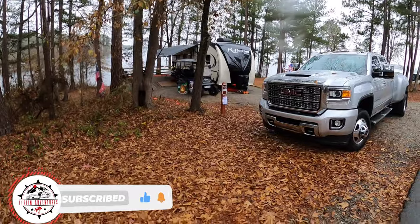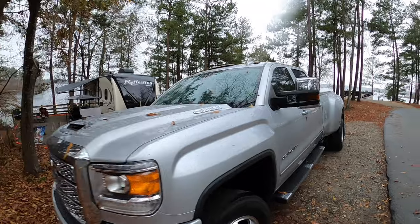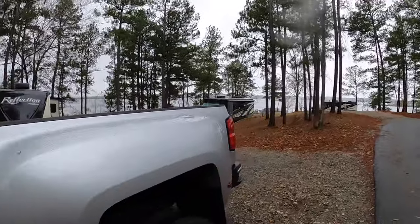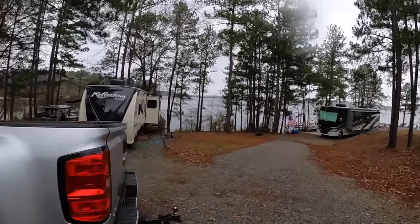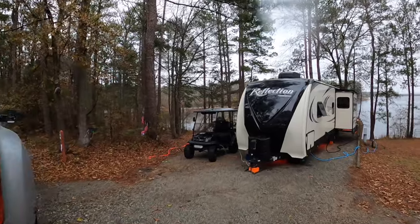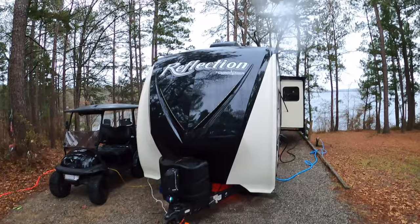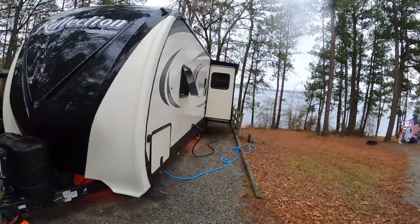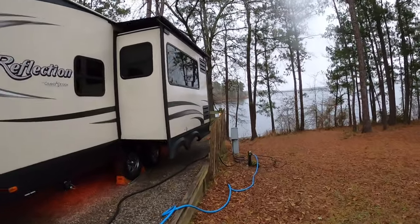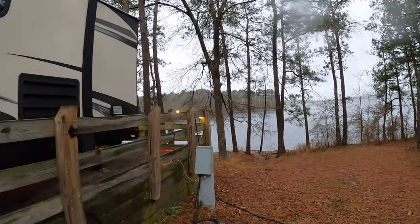Okay, so this is our site 18. It looks very nice, but let me just give you some advice. It has a massive drop, a big slope. I'm 36 feet long, and look at this, how close I am to the ground. But overall, very nice site. This is all your connections here. It's water and electric only, no sewer. But hey, for less than $30 a day, you can't beat that, guys.